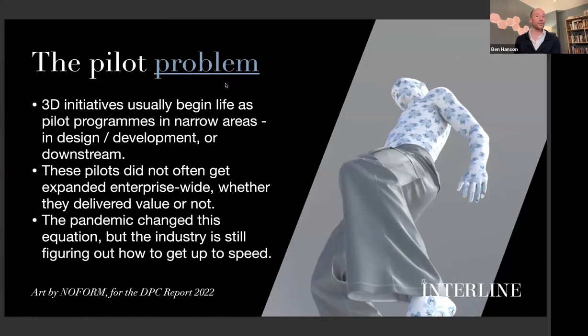Now, the one thing I would say is that the fashion industry has kind of stalled a little bit when it comes to translating pilots and initial experiments and narrower applications of 3D into broader digital product creation. And those pilots have tended to be focused in design and development.